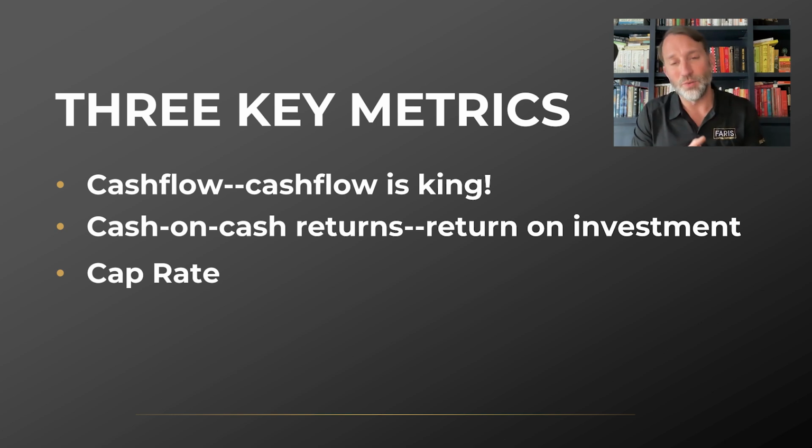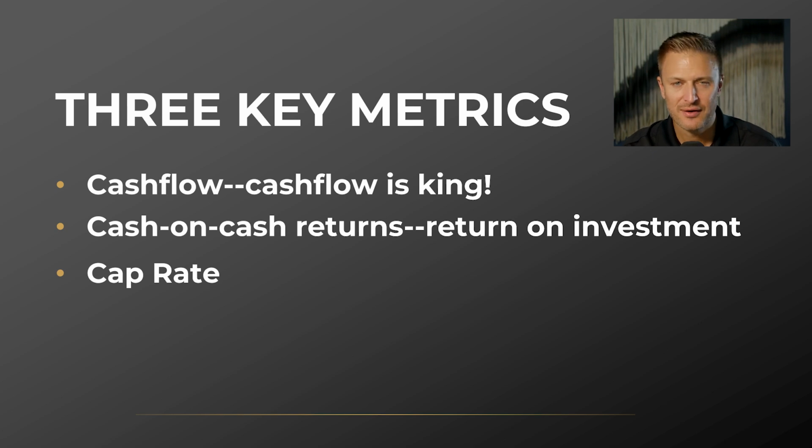So we'll dive into a sample deal here and help you understand this. And what we're going to do is really do a simple, straightforward, like 10-unit deal and get into these numbers and metrics so that you have the framework for this go/no-go exercise. Yeah, right on.